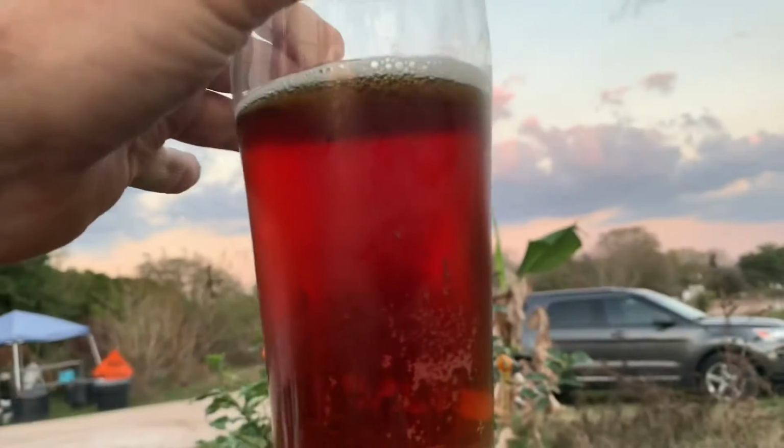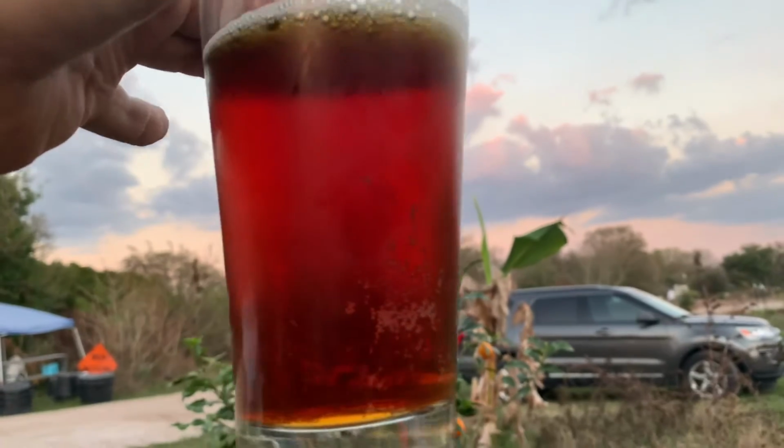Well, it's got this kind of delicious reddish glow to it, hasn't it? Very reddish hue. Tastes like a brown ale. With a bit of fruitiness.